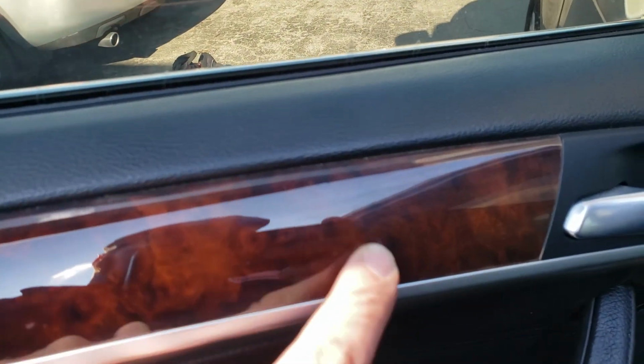Carpet is okay down here. No stains or issues like that. Back of this seat is also looking okay. Another crack in the wood grain here. So there are some grain cracks throughout.